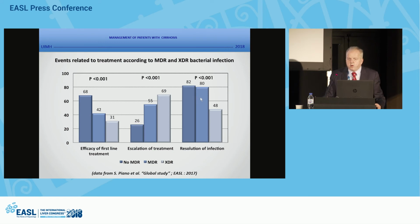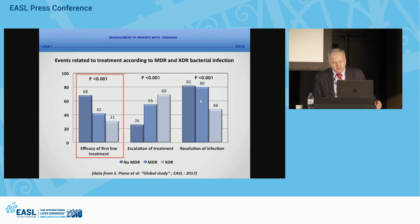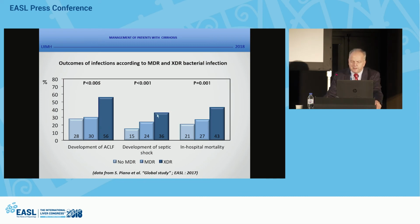And this is quite important because this means that when an infection is sustained by a multidrug-resistant bacteria or extensively drug-resistant bacteria, the probability to develop acute-on-chronic liver failure is higher, the probability to develop septic shock is higher, the probability to be transferred to ICU is higher, but overall, what is higher is in-hospital mortality.